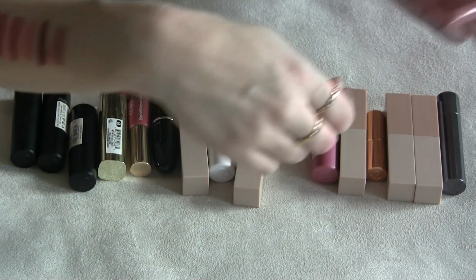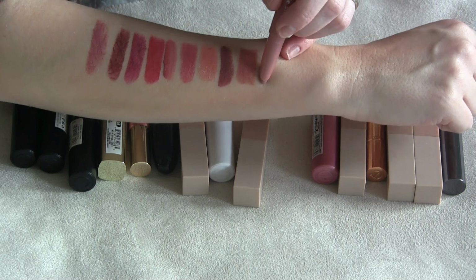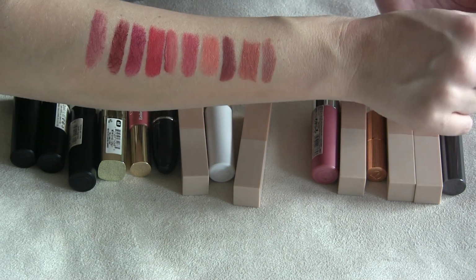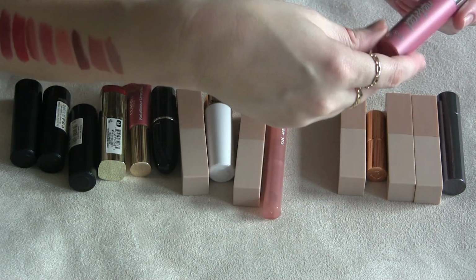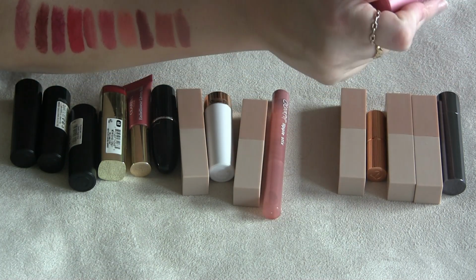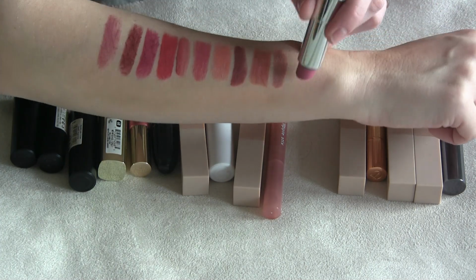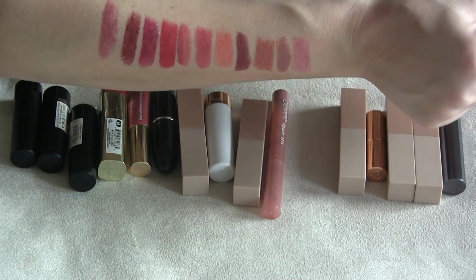Then we have a ColourPop lipstick in Oh Snap. Hopefully you can see this. The shade is pretty, but I don't feel like it suits me. We have the Essence Natural Tint Color and Care Lip Balm in the shade. Does it have a shade name? I don't think it has a shade name. But this is like a tinted lip balm. Really pretty.